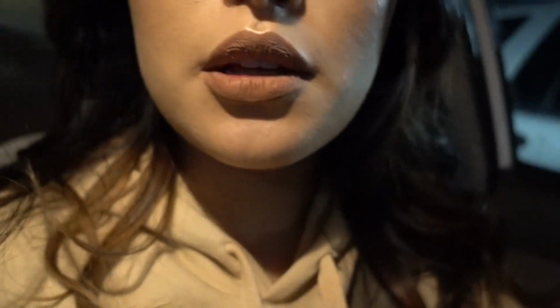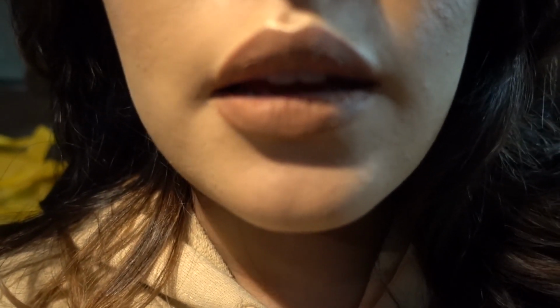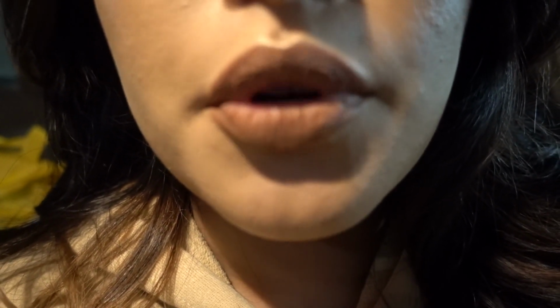You didn't reapply or anything. I didn't reapply it, I didn't do anything to it. And I ate super greasy food, and it's still looking really good. The foundation as well.